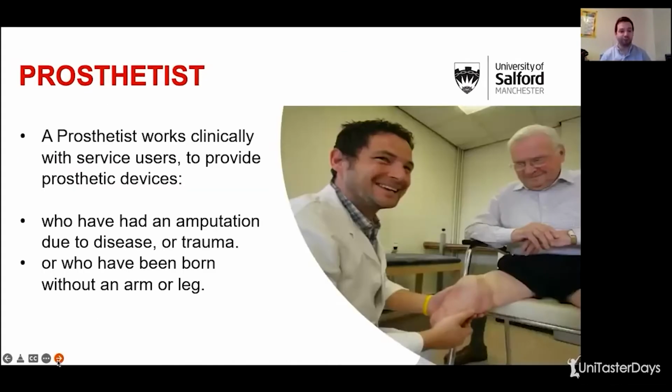So a prosthetist, just to go into a little bit more detail, we work with service users clinically, and we provide prosthetic devices or prostheses to service users who've had an amputation, and that amputation may be due to disease, such as perhaps peripheral vascular disease or diabetes, or it may also be conditions such as cancer, or alternatively, amputation may also occur in instances of trauma, such as blast injuries in conflict zones, or through things like road traffic accidents as well.